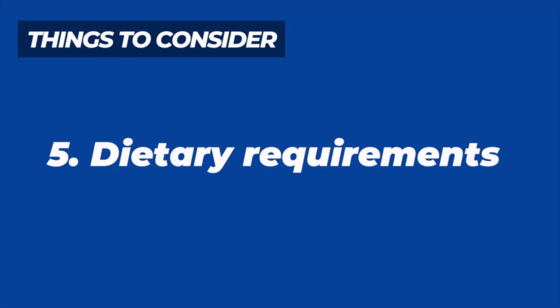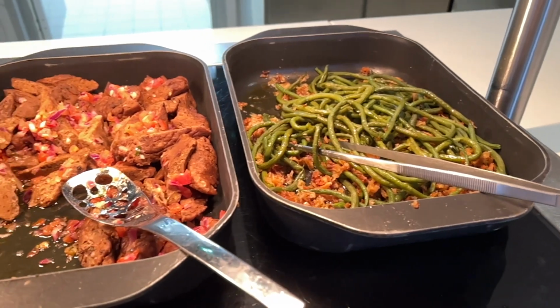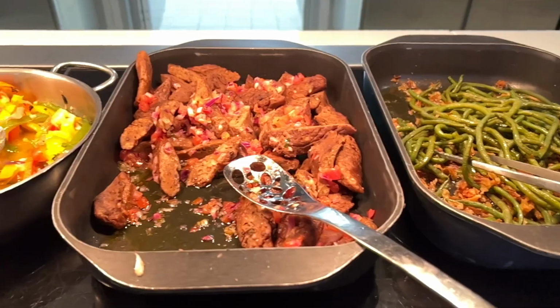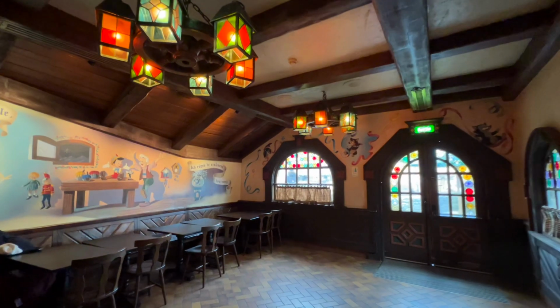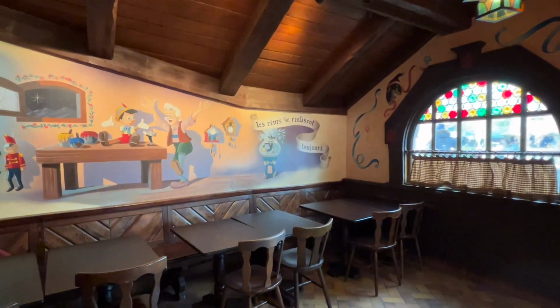Next, there are also dietary requirements to consider. For example, if you're a vegetarian and you are going for a buffet that costs £40 for an adult, you'll need to decide if it's worth it to pay that amount for not as many options as others would have. It's also helpful to have a short list of restaurants that you really want to go to, and then you can decide whether it's worth it to do that as part of the meal plan or just go and pay separately.